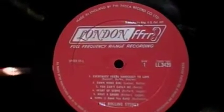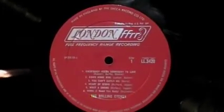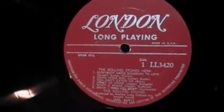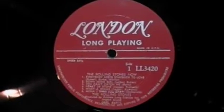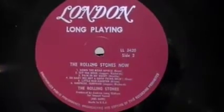This variation of Now has London in a box with the full frequency range recording ear label. Another variation, two horizontal lines with nothing written in the center. Open script, London Maroon, the Now album. The more common London Now, London in a box on red vinyl, red label, black vinyl, red label, long playing. This version of Now is more maroonish in color, but it's open London script, no box, says long playing, no horizontal lines.